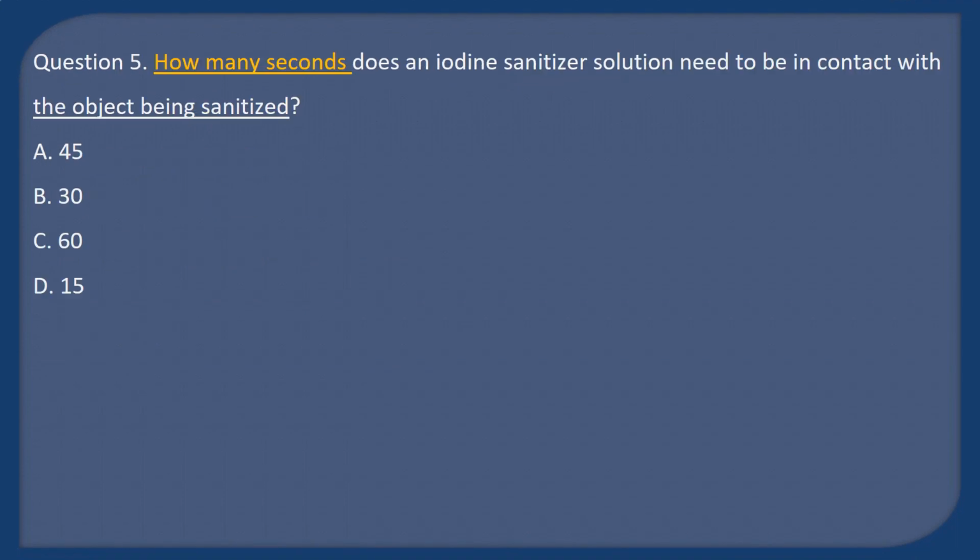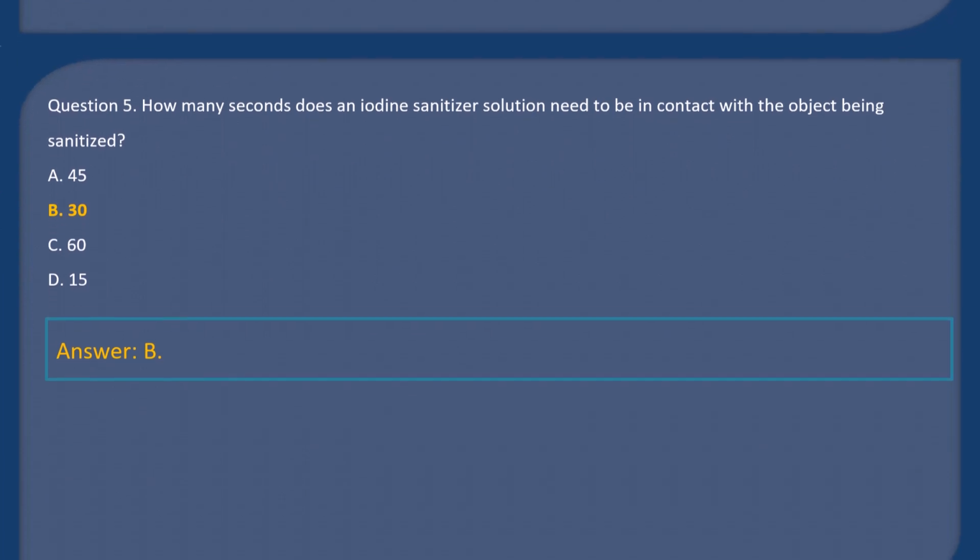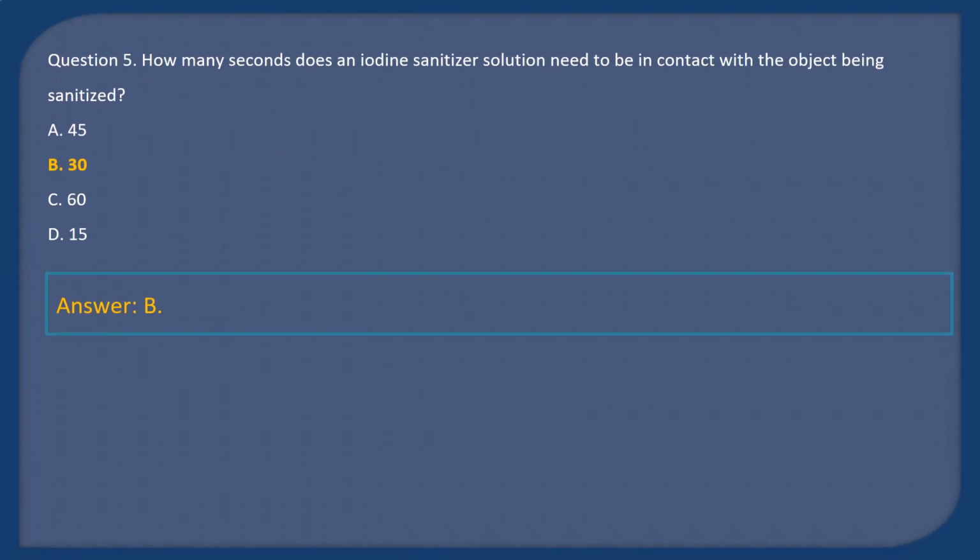Question 5. How many seconds does an iodine sanitizer solution need to be in contact with the object being sanitized? A. 45. B. 30. C. 60. D. 15. Answer B.